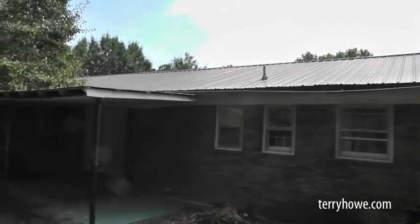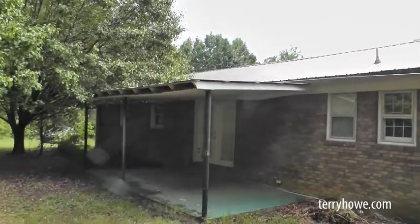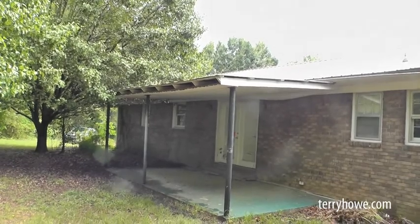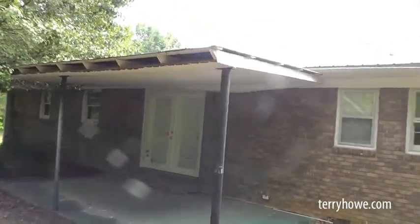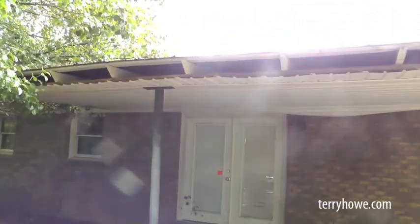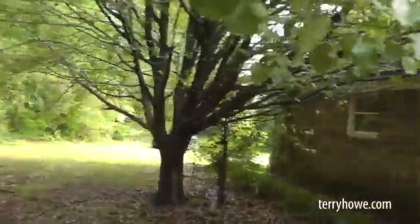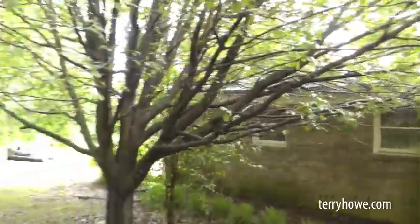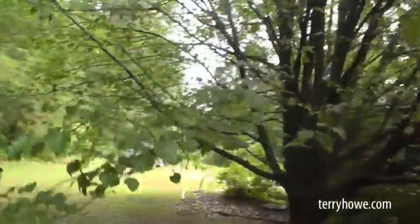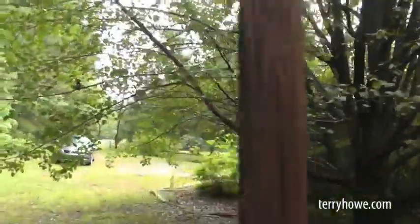Here's the back of the house. Get a good shot of that metal roof. Gutter sagging a little bit on the back. They do have some on the back. And it's a nice patio area. You remember those double doors from that large family kitchen combo. And this tree needs to be cut back off the house. These foreclosures just don't get the maintenance that you would probably do at your own home.